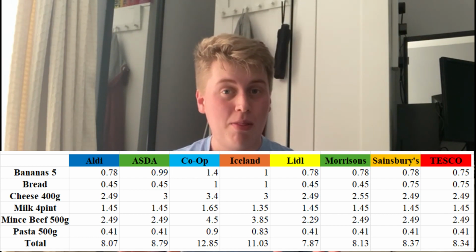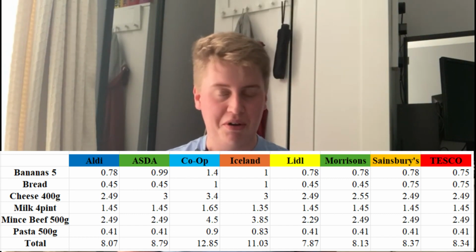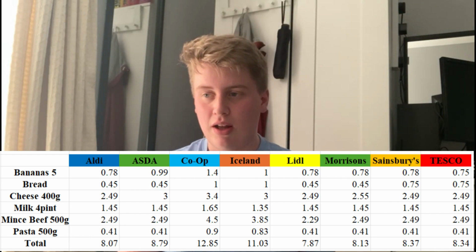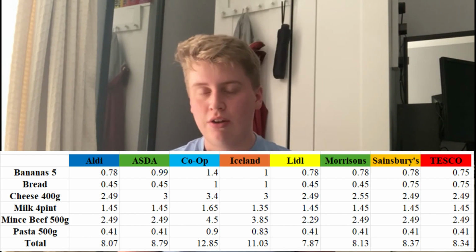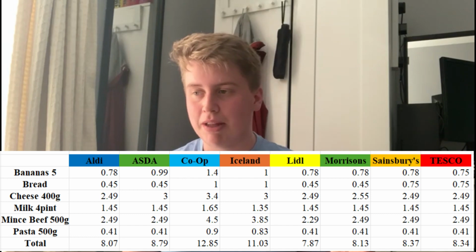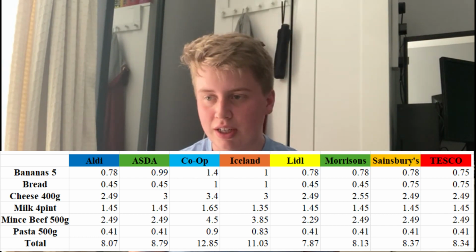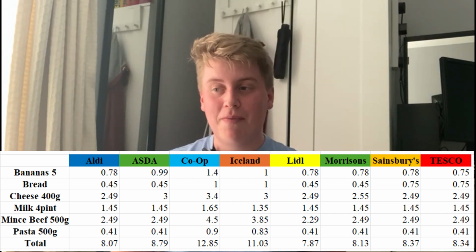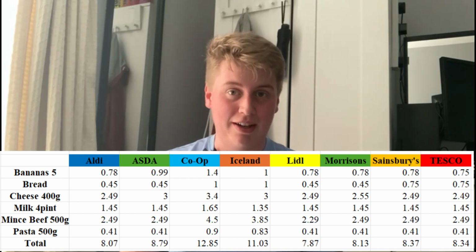the actual difference between them all isn't too much, other than our bottom two, Iceland and Co-op, which are a lot more expensive. Between Lidl and what's our second most expensive, Asda? Not second most expensive, third most expensive, sorry. Between Lidl and Asda, there's literally only less than £1 difference. Is that right? Yeah. No, £1 and 2p difference, sorry. So there's not that much of a range, and that's because most of these shops now operate on an Aldi and Lidl price match.